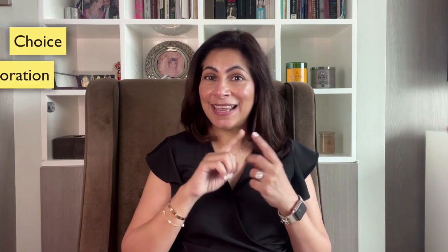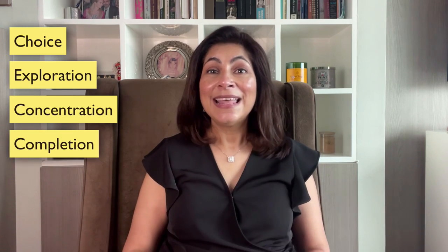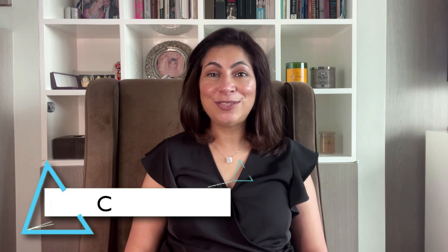But let's dig a little deeper. The work cycle has 4 magical phases: choice, exploration, concentration, and completion. These stages flow together, creating a rhythm of learning that's fulfilling and meaningful. The first step in this magical cycle is choice.